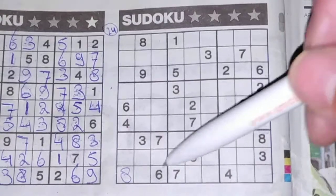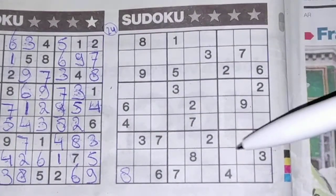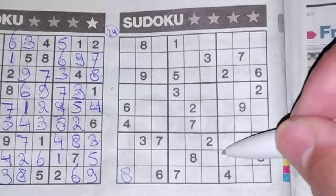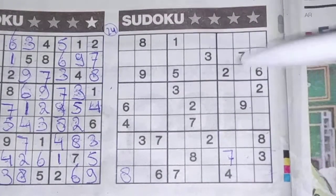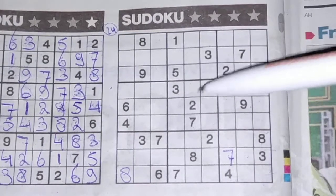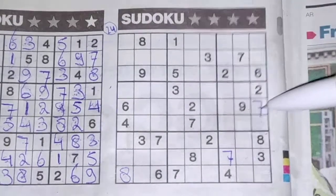7 in this row, 7 in the last row, so in the row between, the only 2 places for the 7 should be here or there, but I see here 7, no 7 there, 7 should be here. 7 in this column, 7 in the column next, so in the last column, the only 2 places for the 7 should be here or there, but I see here 7, no 7 there, 7 should be here.